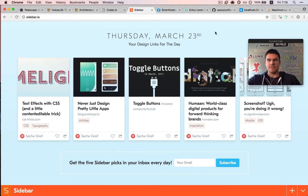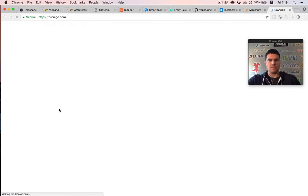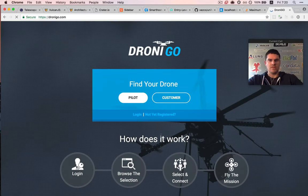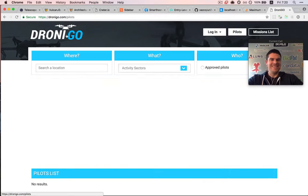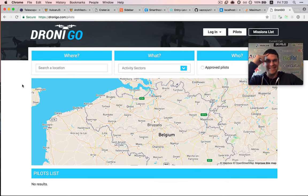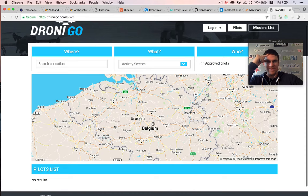Lots of people are already using it. For example, Xavier, the other core team member, just built this site for a company that helps you find drones. Oh, okay, that happens sometimes. But basically, you have a map, and that's built with Vulcan. So instead of being a list of posts, it's a map, and you can filter it, and so on.